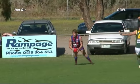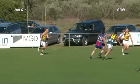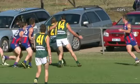Addy at half forward. Can bring it back in board. Well, we thought about down the line. Now he brings it back. He goes long towards the pocket. Might be okay too. Bell Post still over the back. They make up some ground though.